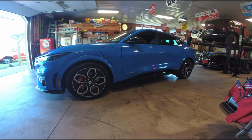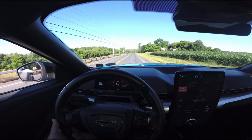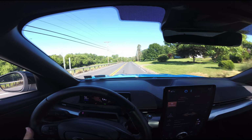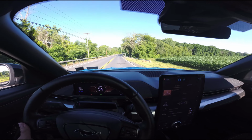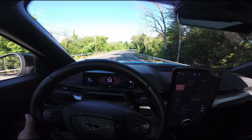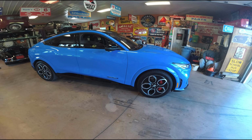If you want to take things even further, there is an additional performance package for the GT, which bumps the torque rating to 634 pound-feet and adds Brembo front brakes, MagneRide dampers, and performance tires, along with a few other upgrades. For miles per gallon electric, it gets 90 city, 70 highway, which averages to 84 miles per gallon electric.